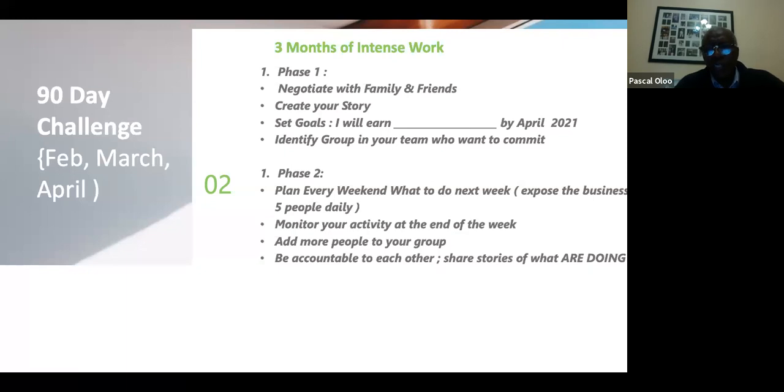The reason that is important is your story is going to inspire somebody to become better than what they have been doing. So get a group of people at the end of the week, share your story with each other. That is going to give some people a lot of confidence. And if you do this, you're going to find that your business will start to grow and it will start to build momentum.